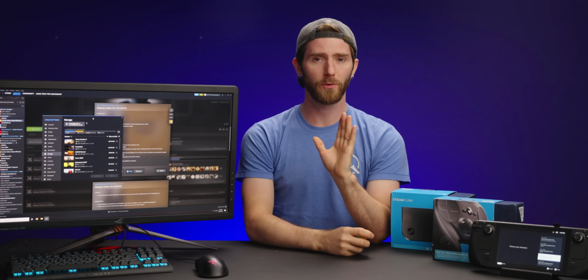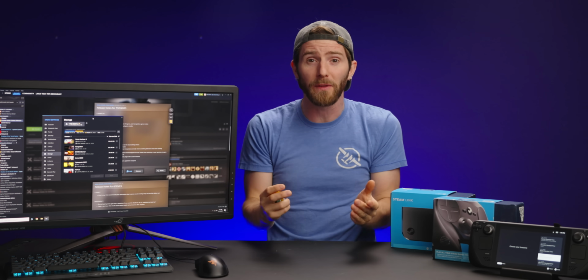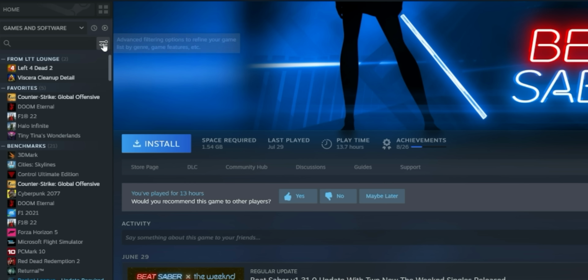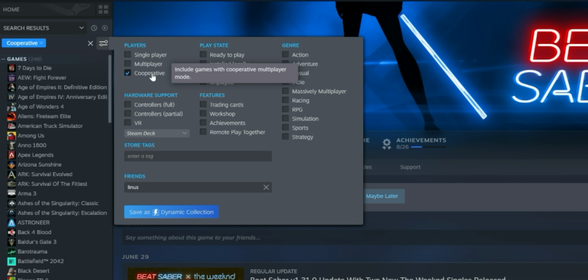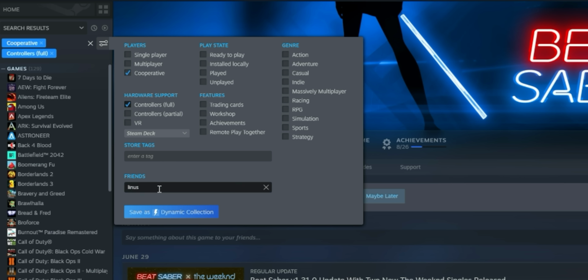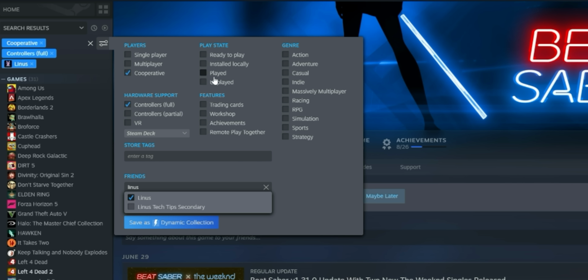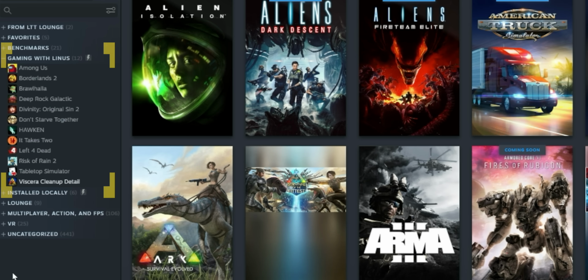While we're in the library, are you taking advantage of dynamic collections? This feature's been around for a while now, but I am surprised at how few of my friends around the office are using it. Just click the little icon here, define your parameters, let's say co-op games with controller support that we both own and haven't played yet, and there it is. The overwhelming text tsunami is now a digestible list that puts to an end once and for all.